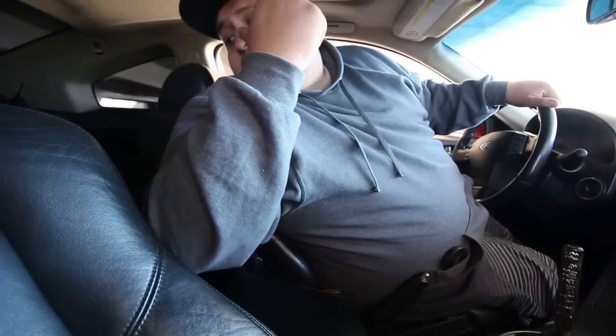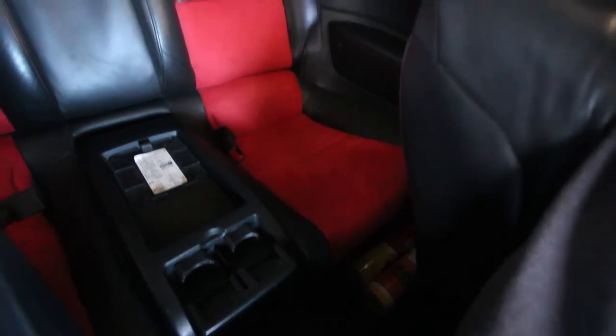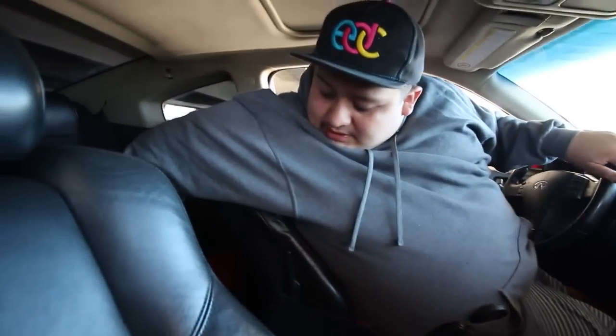For the back, I would say to regular people, and you might be saying define regular. How about much thinner people than I? It's not that bad. It looks like they have enough knee room. I don't know if you want to take a look at that. Yeah, it's a pretty good amount of space. I like the fact that it has that suede and leather. It's pretty nice. It has a little center cubby there. Put your drinks and all that good stuff.